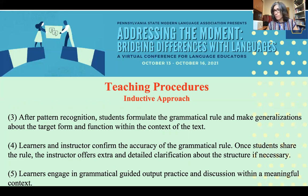They would try to create a rule, define why here we were using ser and why here we were using estar, because there were samples of the same function repeated. Like if ser was used, let's say, for time, there were 2 sentences with time. Or if there was 1 sentence describing the physical appearance as an inner quality, that was also verbo ser, and there were 2 sentences with verbo ser.